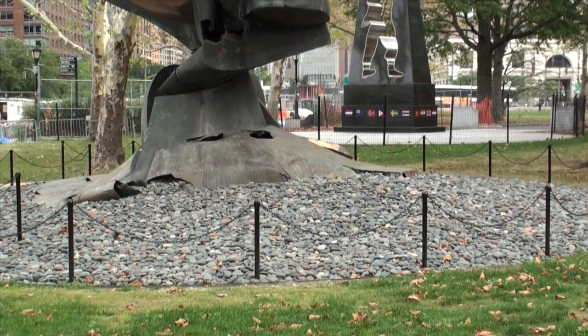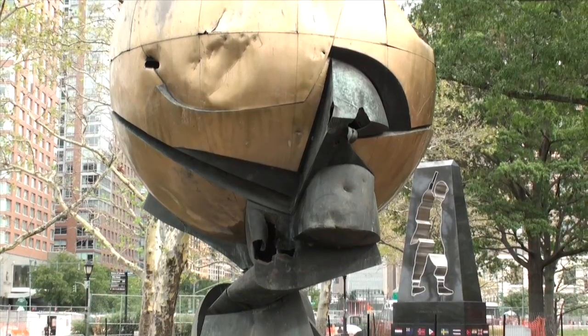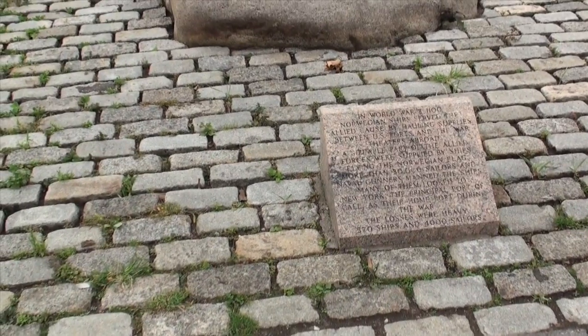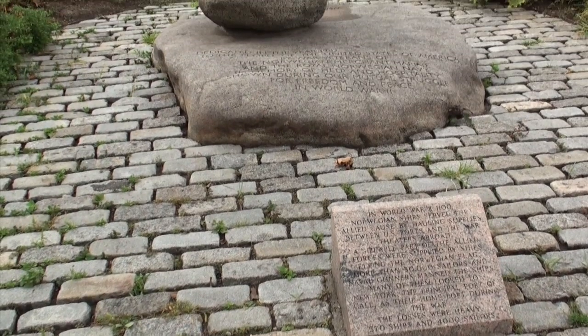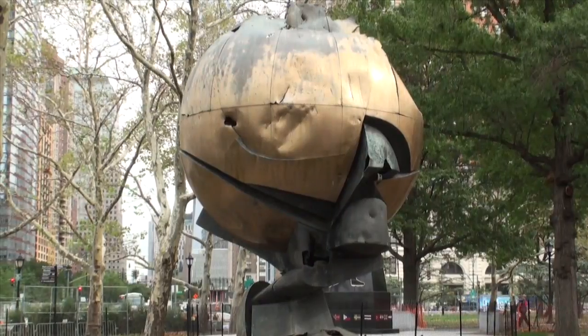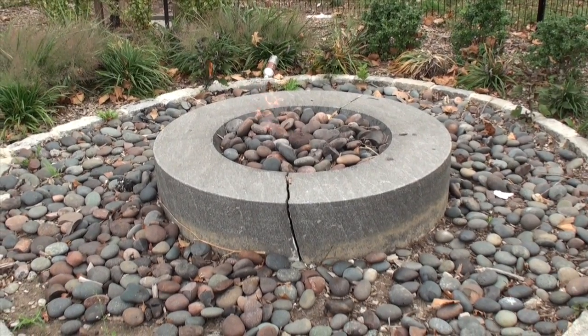This interesting sculpture is Fritz Koenig's The Sphere, which used to stand at the center of the World Trade Center Plaza before it was destroyed in the September 11, 2001 terrorist attack. It was moved here to mark the surrounding Hope Garden, a memorial dedicated to AIDS victims.